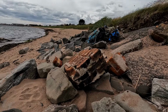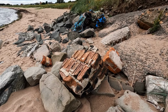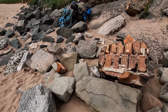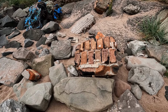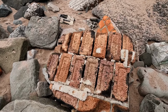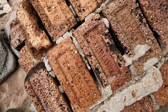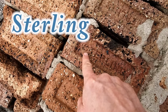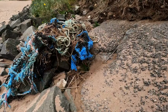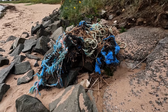Well, like many of the other places that we see along the Scottish coast, it's pretty obvious that this entire area has been used as a dump. Got lots of old bricks there. Now for the brick lovers among you. Oh, I'm the wrong way up. Now that looks like it's an S and I can't make out that. Oh, Stirling. Aside from that, got all this fishing industry junk as well.